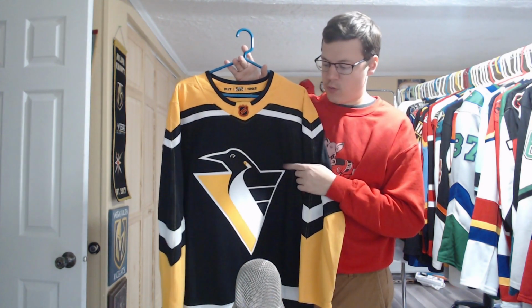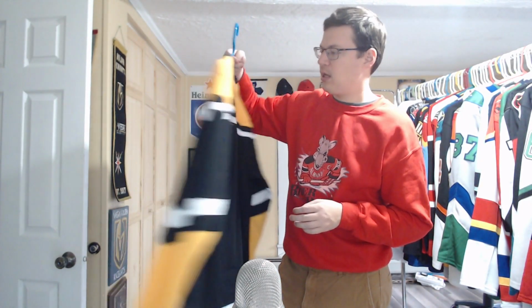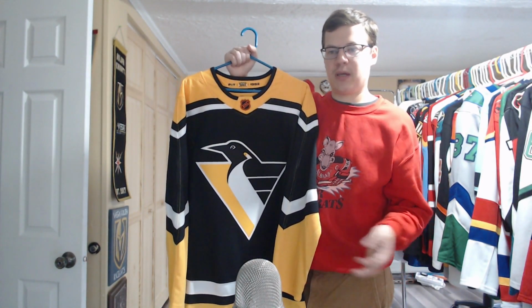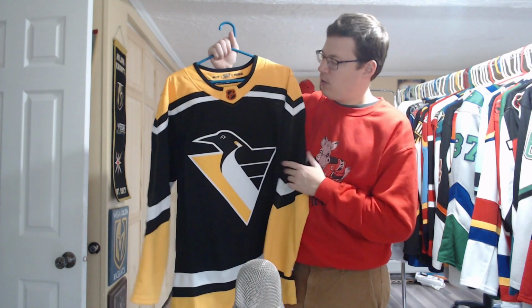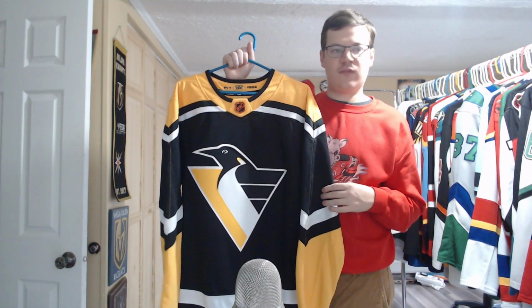I do think the Robo Penguin looks just great on this black background. Now, I believe they did wear a black version of the Robo Penguin way back when, but just the way that it was modernized in this design bumped it up enough for me, despite a little bit of a lack of originality. It just looks great. I'd be fine if they switched to this full time, or maybe just used it as an alternate. I'm not sure. I do like their current logo as well, but they actually did really well with this one. So good on you, Pittsburgh.